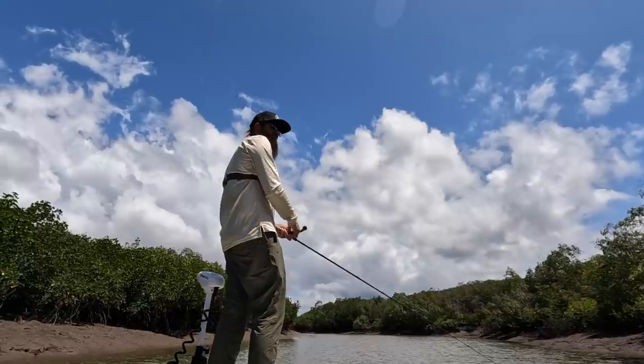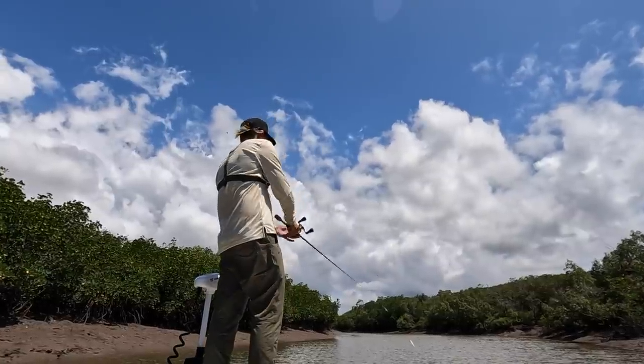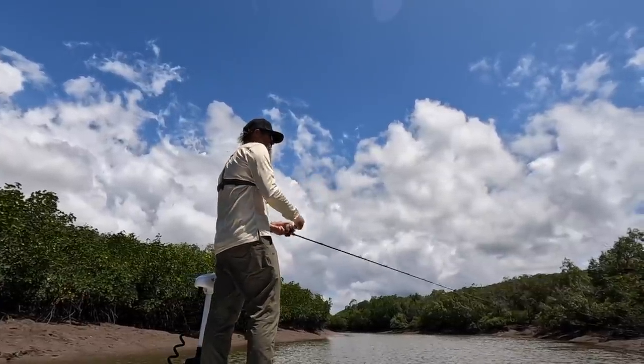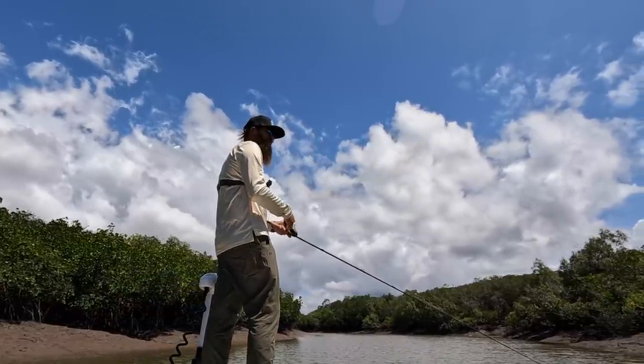That fish, he would have followed it out, what, 5 or 6 meters, so I felt the tiniest little touch and I wasn't quite sure if it was a fish, but turned out it was, and he's followed me right back. So it's more proof that it always pays to work your lure all the way back to the boat.